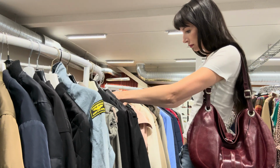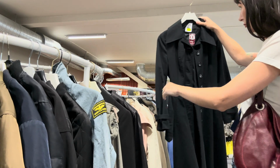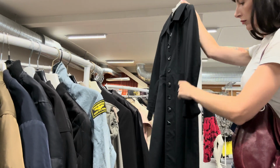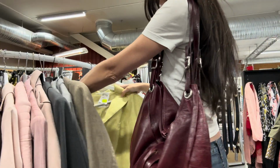You will come with me to the thrift store, and then we'll do a haul later on and maybe a try on as well. So we're at my favorite local thrift, and we started with the jacket section. And there I found this amazing 70s black form-fitted trench coat. And my game is put everything I like into the cart. So this went in the cart.